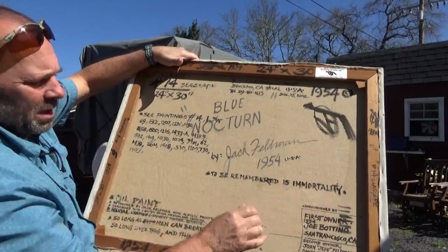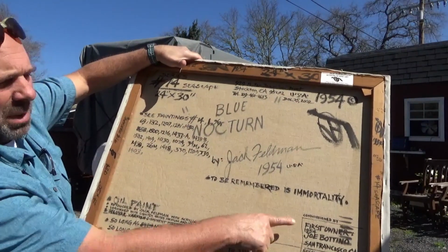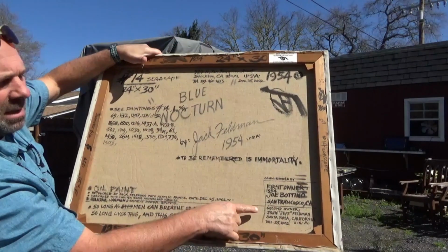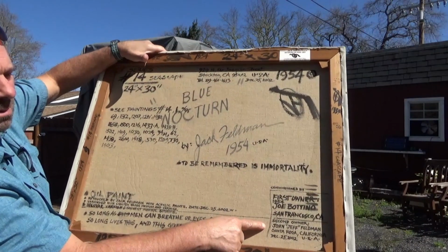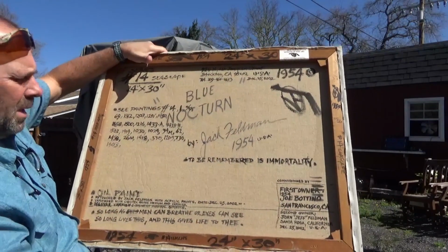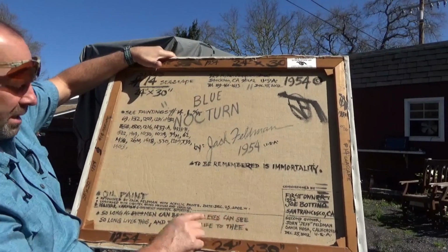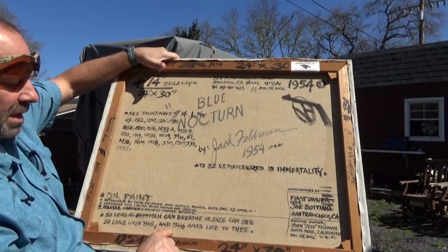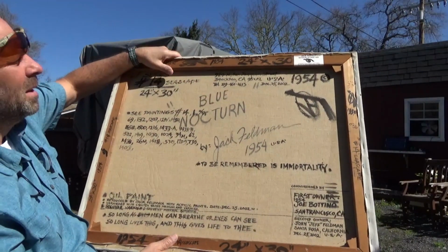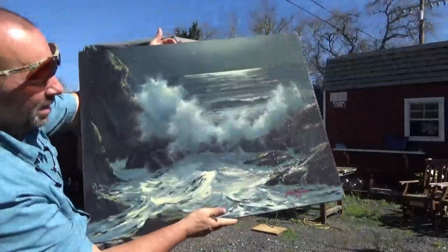To be remembered is immortality. And he didn't get the rest of his stuff. But here it shows. First owner is my Uncle Joe, 1954. And second owner is me, Jeff Feldman, Santa Rosa, 2002. So long as men can breathe or eyes can see, so long lives this, and this gives life to thee. The sonnet that he puts on all his paintings. So this is one of my paintings now. I love it.